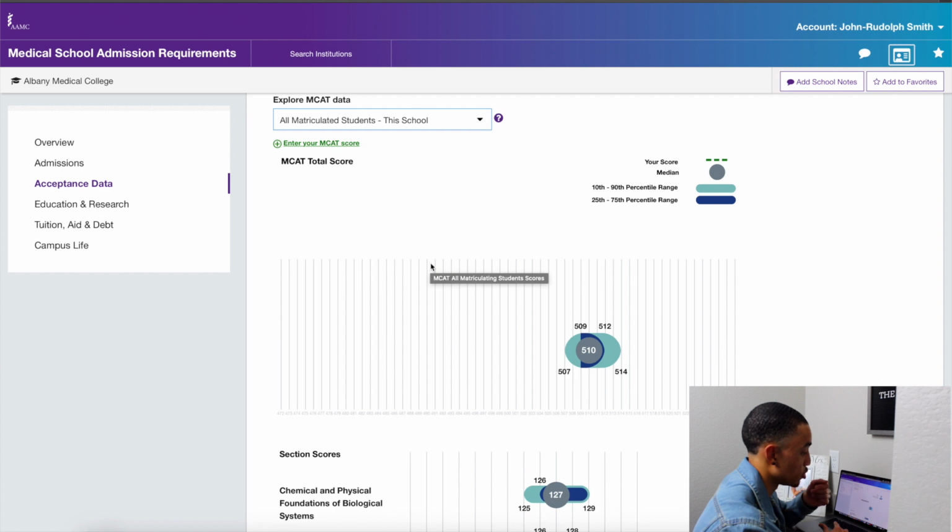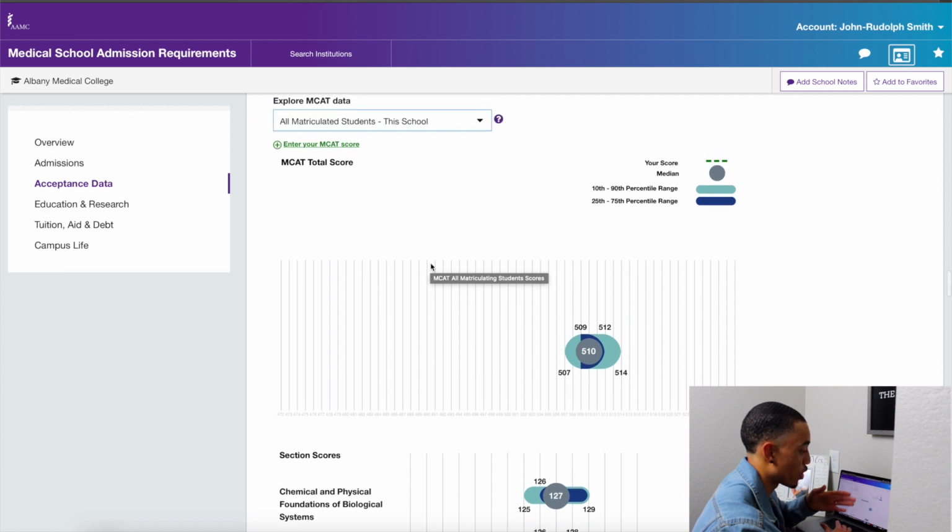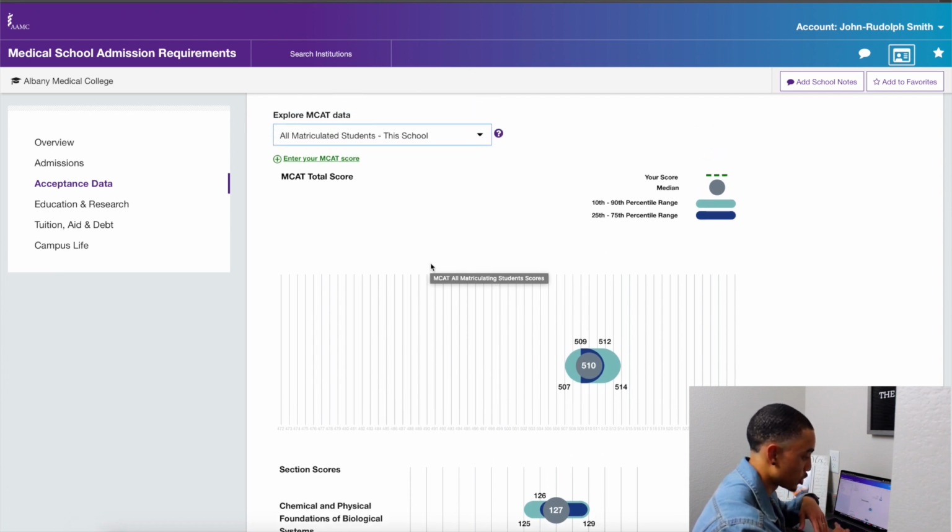This is because if you include students who got accepted but didn't actually matriculate or go there, this includes a lot of students with relatively high stats who got into other great schools and chose to go elsewhere, so they may skew the stats to the right a bit. In most cases, the difference won't be dramatic, but you can see the figure shifted slightly to the left here.